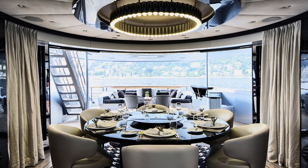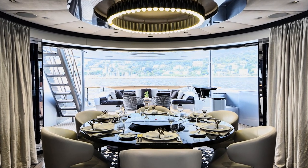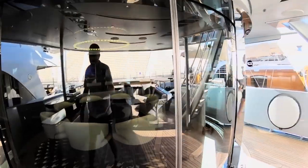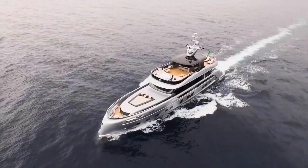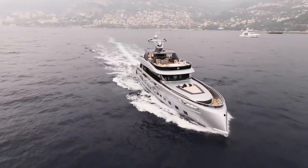You can dine with breathtaking views of the water through the rounded windows. In this yacht, glass covers virtually all of the interior walls. However, that does not imply that you are continually out in the open.